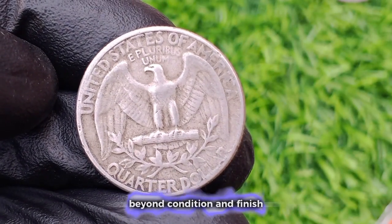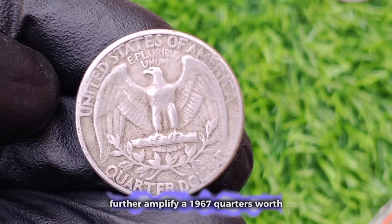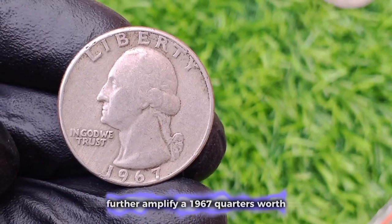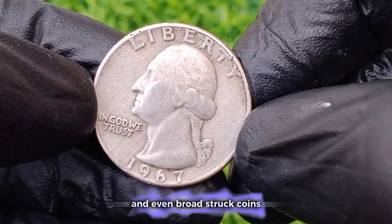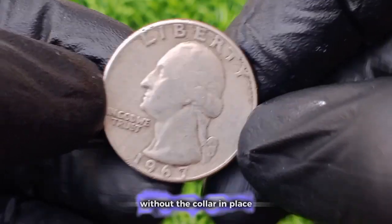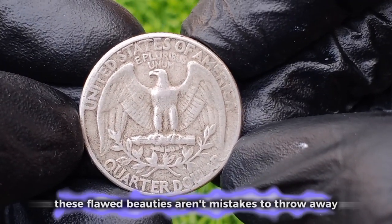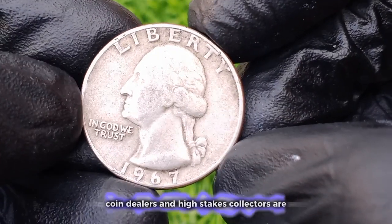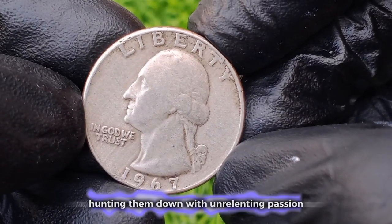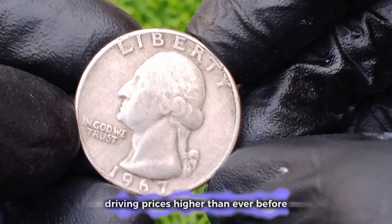Beyond condition and finish, dramatic die errors further amplify a 1967 quarter's worth. Double strikes, clipped planchets, and even broad-struck coins, where the quarter was struck without the collar in place, are highly desirable. These flawed beauties aren't mistakes to throw away, they're jackpot hits. Coin dealers and high-stakes collectors are hunting them down with unrelenting passion, driving prices higher than ever before.